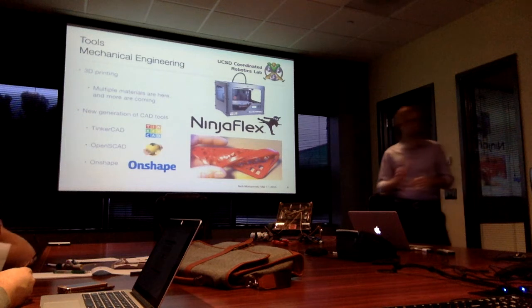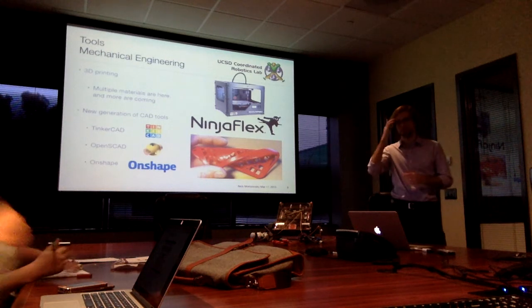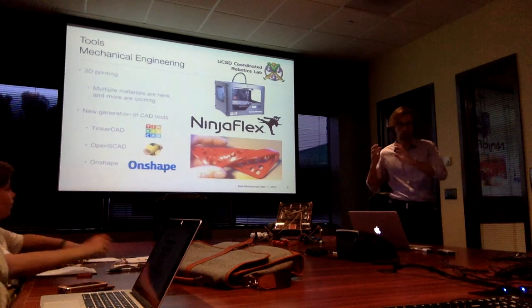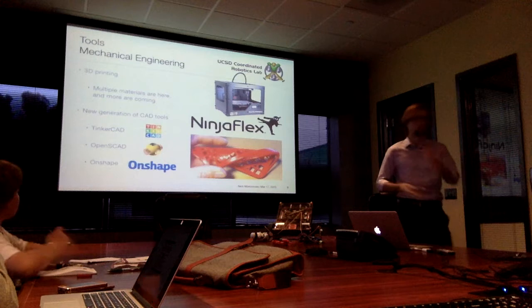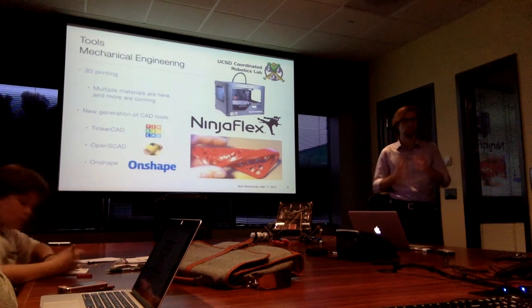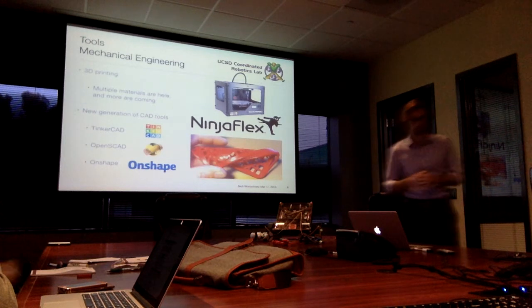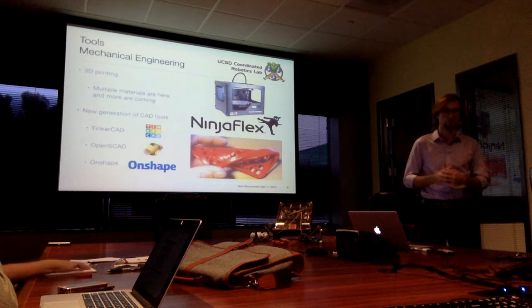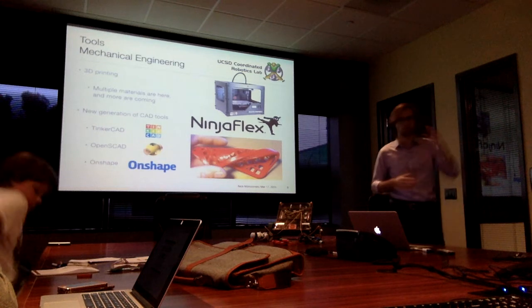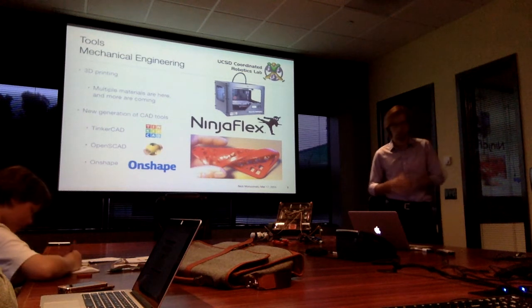Another really interesting one is OpenSCAD, which targets programmers. It's a text-based CAD tool, so you define objects with commands like cube, cylinder, sphere, translate, rotate, mirror. And so combining those, you can get really complex geometry. I think the really interesting thing there is you can parameterize, so you can set a value at the beginning of your file just like you would have an input argument to a function call.